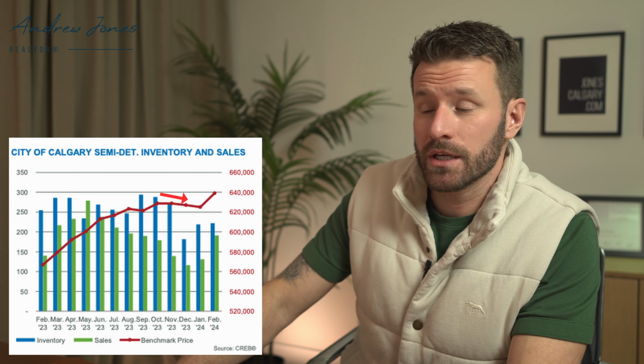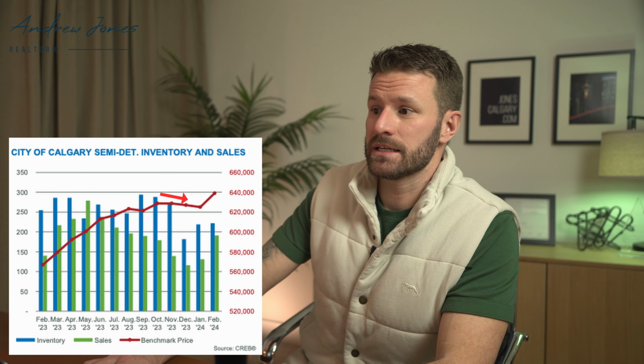Taking a look at our semi-detached market here, we were actually tapering off for our inventory and sales. If you look at the red line, our benchmark price, pretty much from October of 2023, we were starting to see a decline in the benchmark price. This was the only segment that was actually seeing a declining benchmark price. I was not very optimistic that that was going to continue. I did think that it was going to bump up.